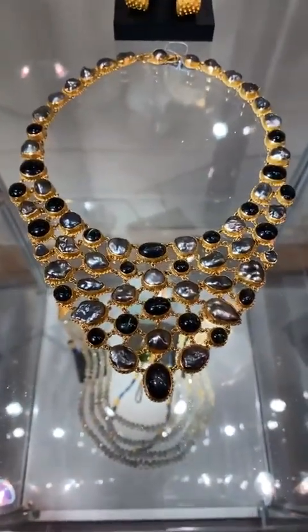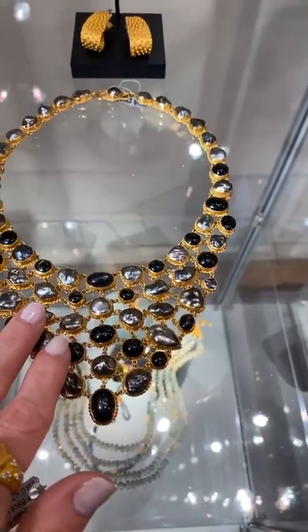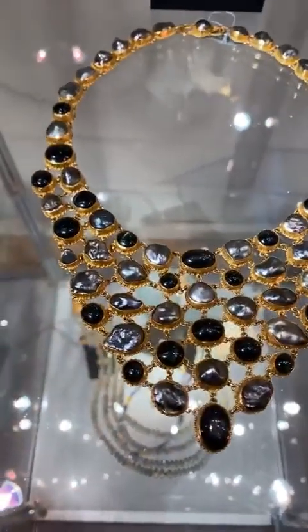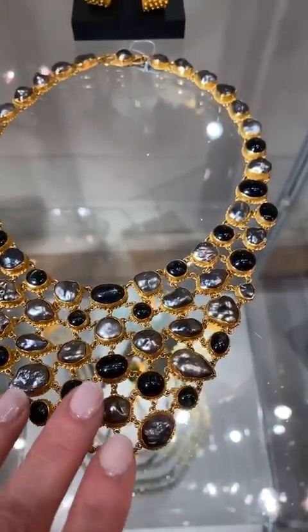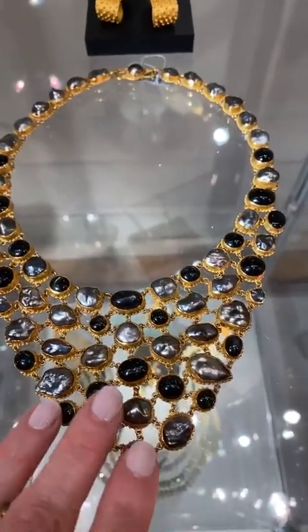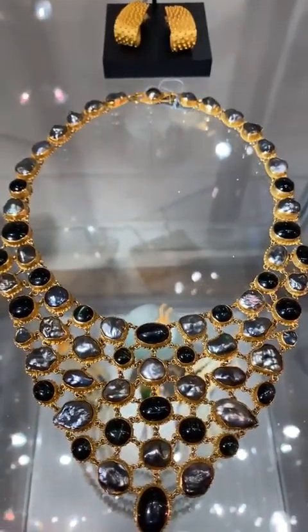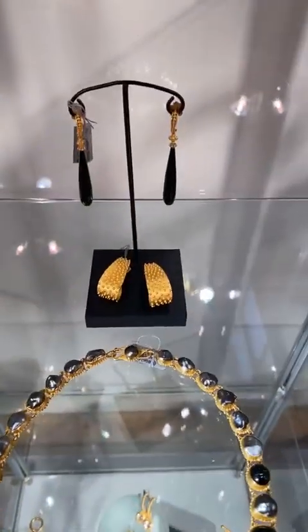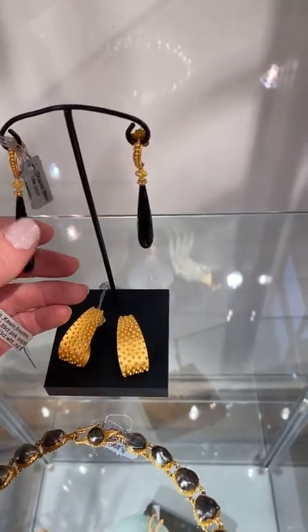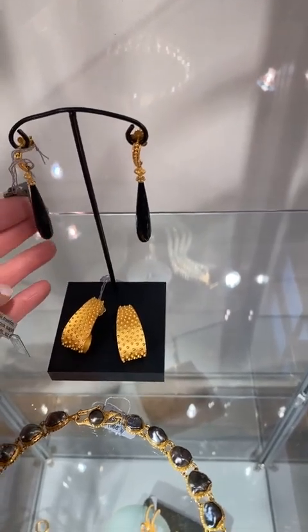Here's another one of her fishnet bib necklaces. These are Tahitian keshi pearls and black sapphires, all organized in a similar fashion to these other necklaces that I've shown you, and just beautiful again, and lightweight. Be great with a starched white t-shirt, a button-down shirt, or for a dressy occasion, going to the opera. Beautiful gold earrings, and then a pair of earrings with a detachable drop with faceted onyx. Those are really beautiful and simple.